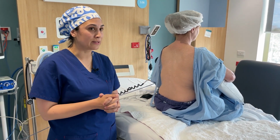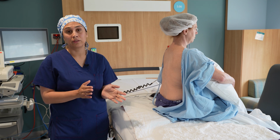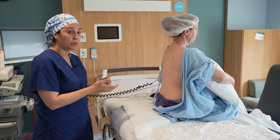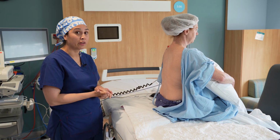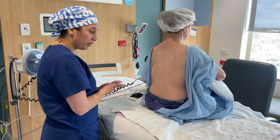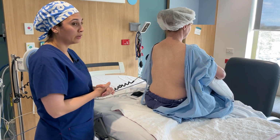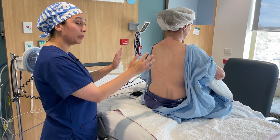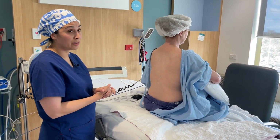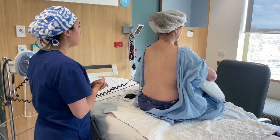So imagine that I've got my full aseptic gear, which includes sterile gloves, a gown, a mask, and a hat. And the patient would be wearing a hat to bring the hair off of the back as well. After prepping the back with 0.5% chlorhexidine, which we have a swab for, a lollipop we sometimes call it, and popping a drape on, I would then get the patient to position themselves and start to feel some landmarks. So I'll show you how I do this with Davina now.